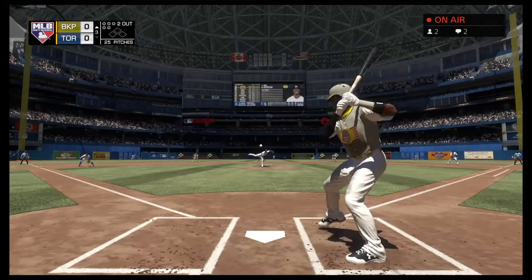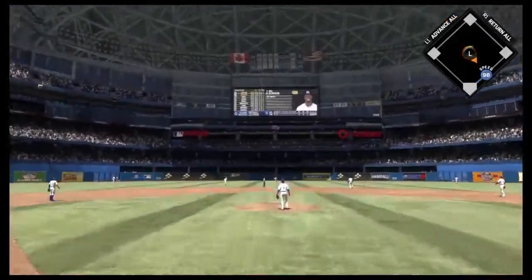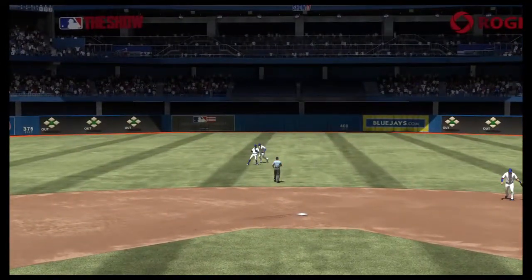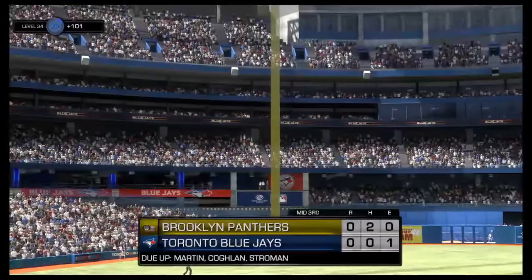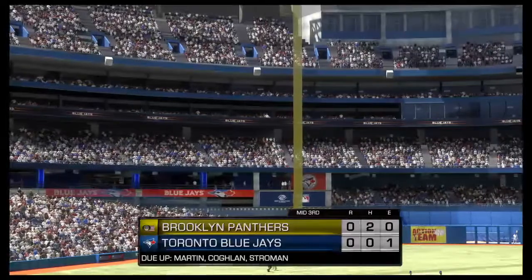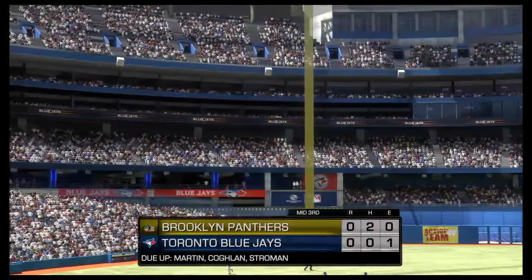Swing and a little blooper to center. Tulowitzki into shallow center. He's got it. A great running play that'll retire the side. So they breeze through this half of the inning. We'll head now to the home half of inning number 3, and we are tied 0-0.